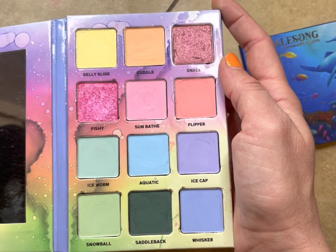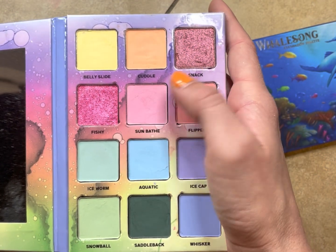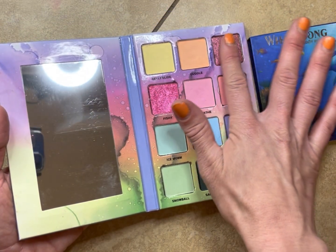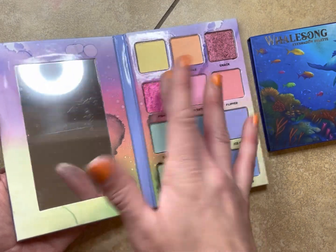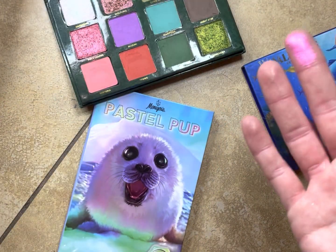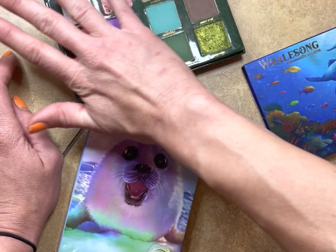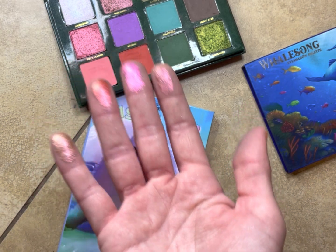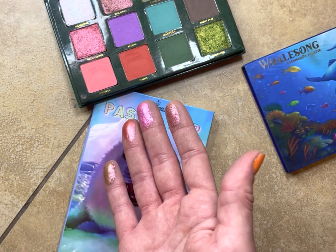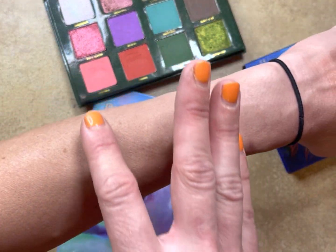And then I have Besties, and I think that's Besties, and I forget what this one is, but these shades are really pretty, and these two plus these ones in the Feral palette all kind of remind me of each other. But when you have them swatched out and look at them, they actually are very different from each other. So this is when I always have to swatch and remind myself what they actually look like.